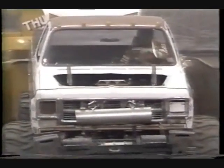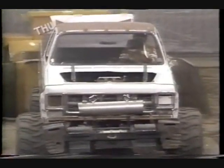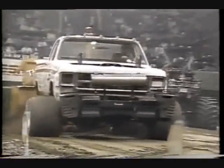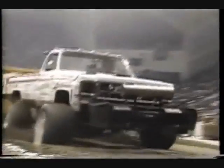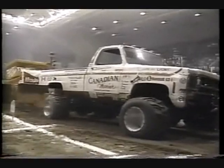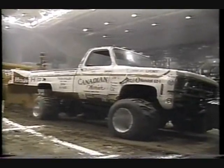Green flag, it's time for the Canadian Warrior. Watch him work. He could definitely make a full pull. Ending up just a little bit short, but dropping right in that 108, 107 mark. See a little heat come off the headers on that beautiful big motor.